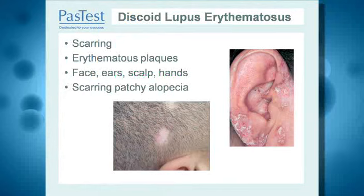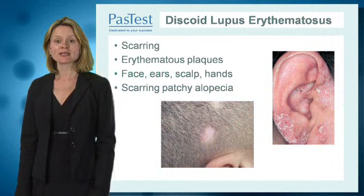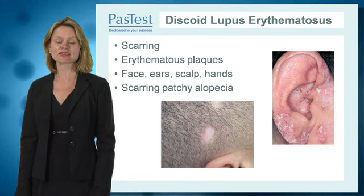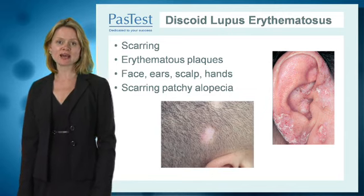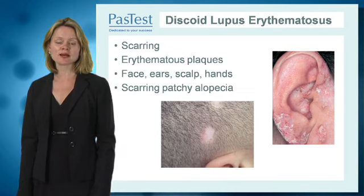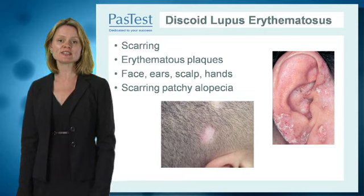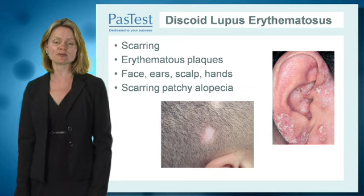And in discoid lupus, there is typically scarring of the skin with erythematous plaques, as you can see here. And on the picture on the right of this patient's ear, you can see the classical scaly red plaques that affect sun-exposed areas. Patients may also have similar lesions on other areas of the face and the scalp and the dorsa of the hands. And in the other picture here of this patient's scalp, you can see the typical scarring patchy alopecia. And this is scarring because the skin looks abnormal. You can see here that it looks faintly red with a tiny bit of overlying scale. And this makes it different from a non-scarring alopecia.